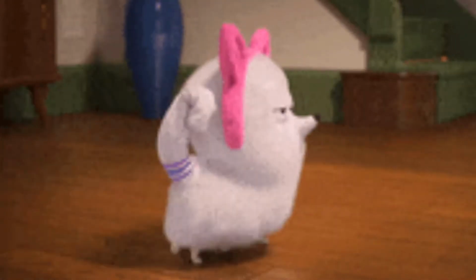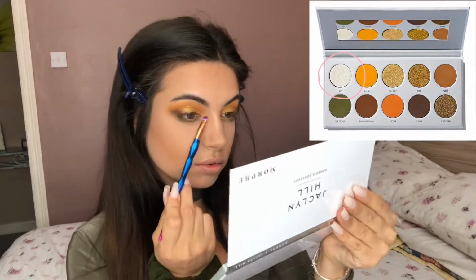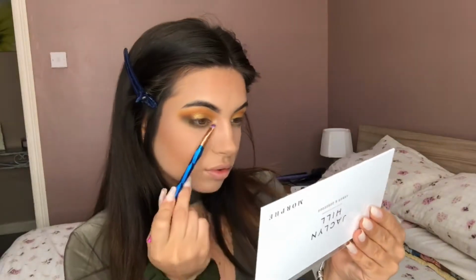I am applying it just under my waterline, blending it with the shade Agent. I just felt like this combo was the perfect match. They blended in so well together. It was such a vibe, and it was definitely vibing with everything I was wearing. So it was absolutely perfect.